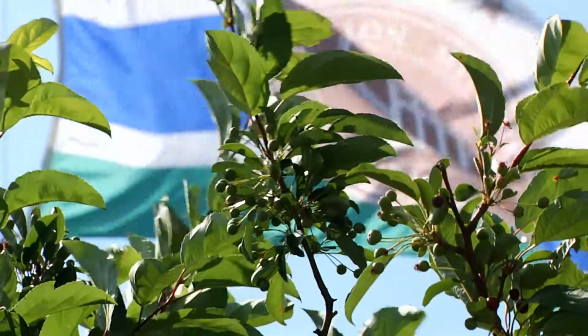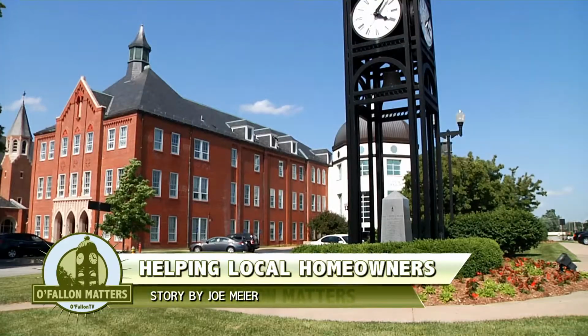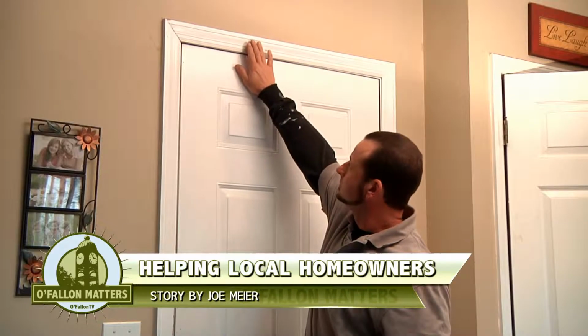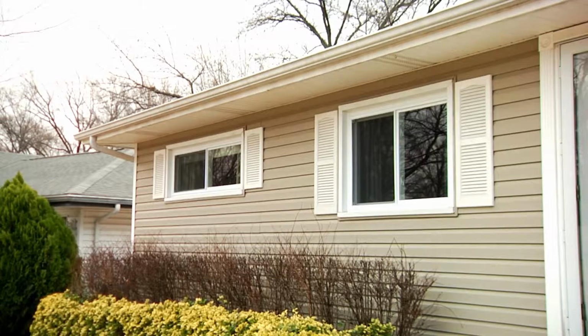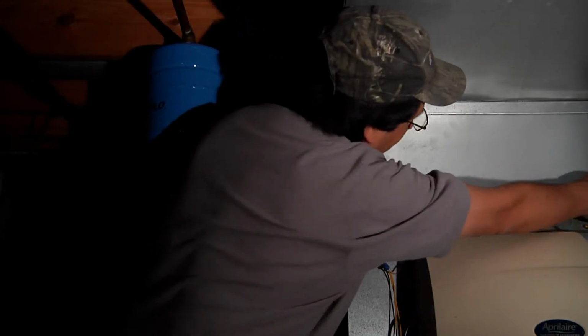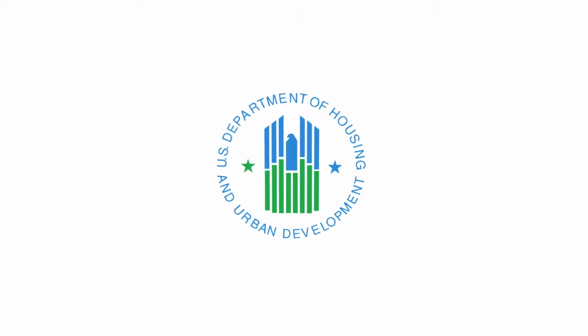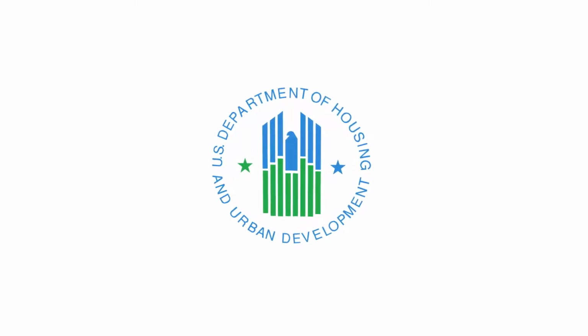The City of O'Fallon's Home Improvement Loan Program provides a one-time, no-interest forgivable loan of up to $5,000 to eligible residents to make repairs and improvements to their owner-occupied property. The funds from O'Fallon's program come from the United States Department of Housing and Urban Development.